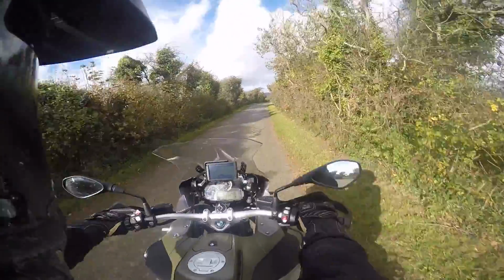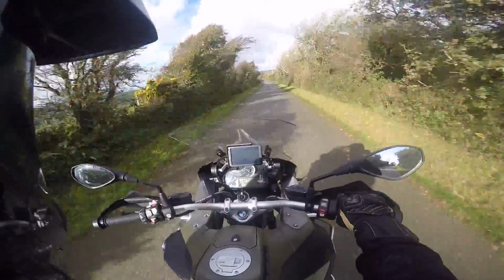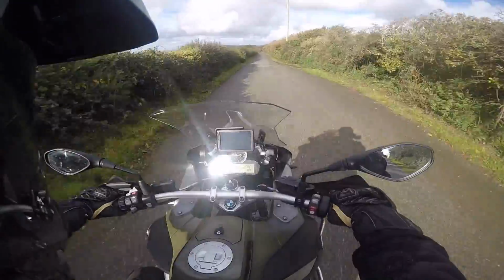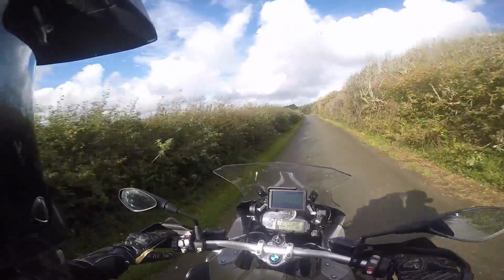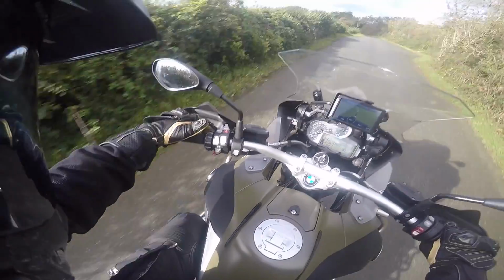So yes, anyway. I've got the tyres on here that come with it, the same original tyres from when it was new, and they come with Michelin Anakee tyres on. Actually, here's a little trick I'll show you. Right, I've got this here. This is the navigation wheel.